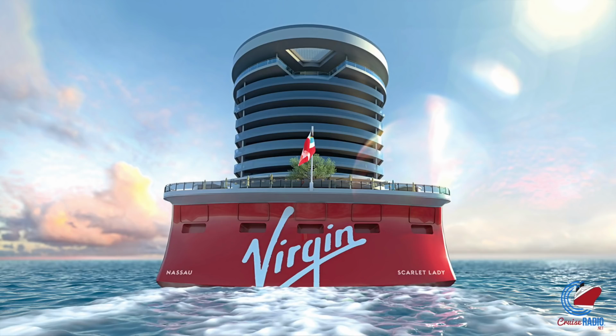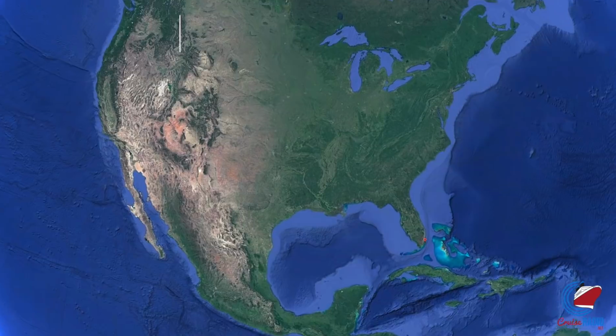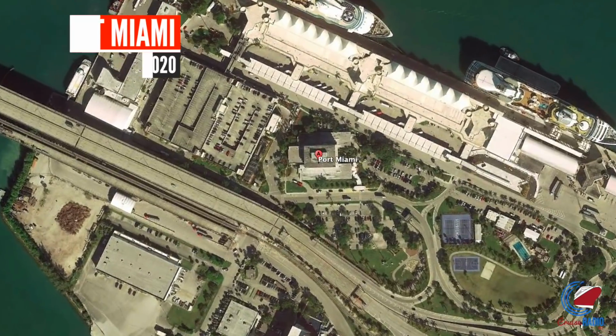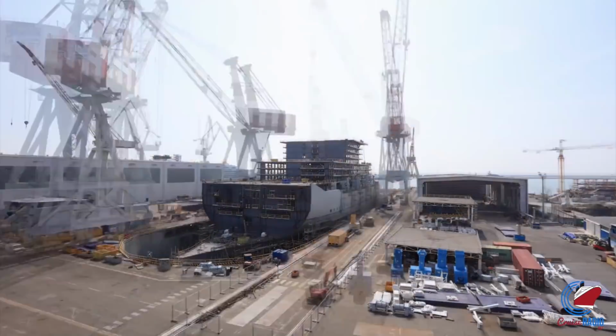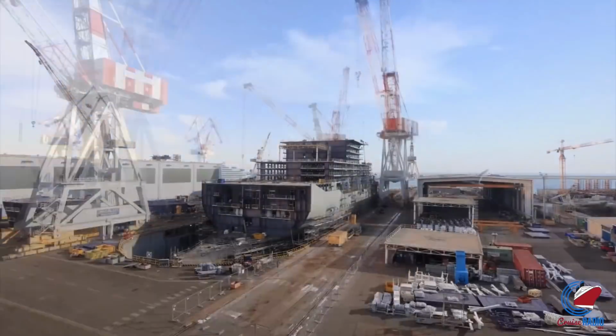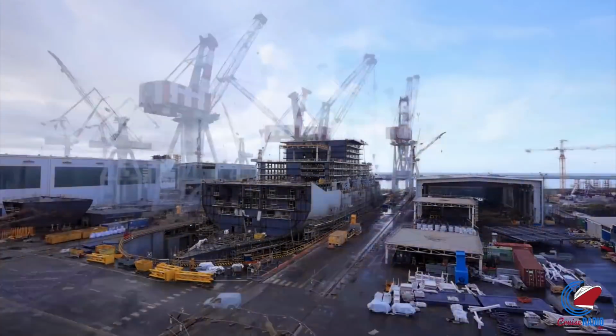All right, now let's take a look at Scarlet Lady. She'll begin sailing out of Miami in early 2020. She is the first of 4 ships being built for Virgin Voyages. Collectively, they'll be known as Lady Ships and play on the term Your Lady Ship. That gives the nod to the company's British heritage.